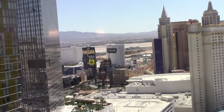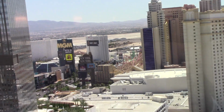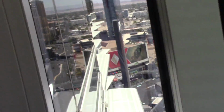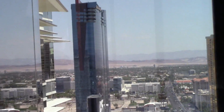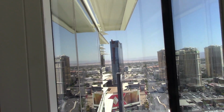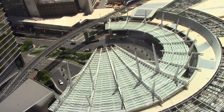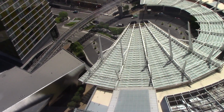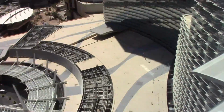And then right out there is the New York Hotel and Casino, the Monte Carlo Hotel and Casino. And then right over there is where we're staying tomorrow. We're actually going to Hilton Grand Vacations. That's where we're going tomorrow. Pretty much, guys, we have to move for various reasons, which I'm not going to explain because I do not want to. But anyways, it's still a very nice view.